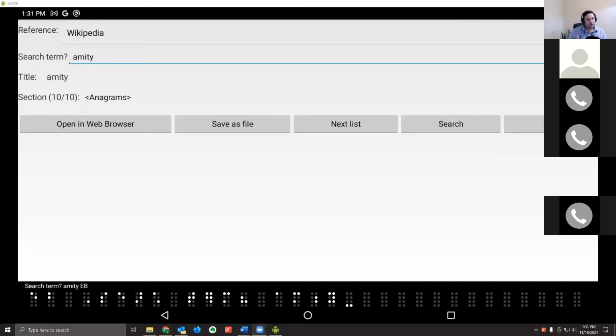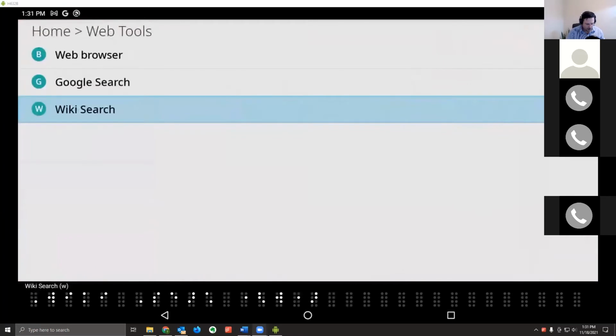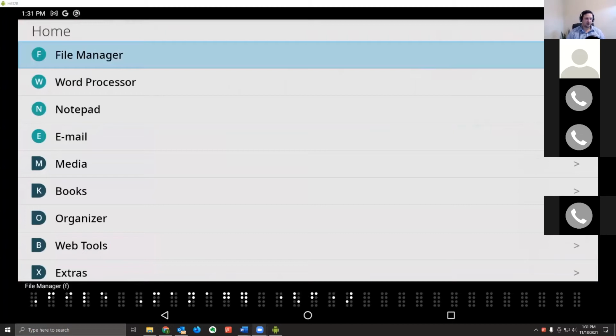One last thing before I go, I'm going to go ahead and close this with space and the letter Z, as in Zulu. Wiki search, W. I'm going to press F1 to get back to the main menu. File manager, F. All right. So in the global options, you can choose which default web search option you want to use. So you do that by pressing space with the letter O and then going down to that option. Once you have that set, you can actually press Control, Alt, and W.